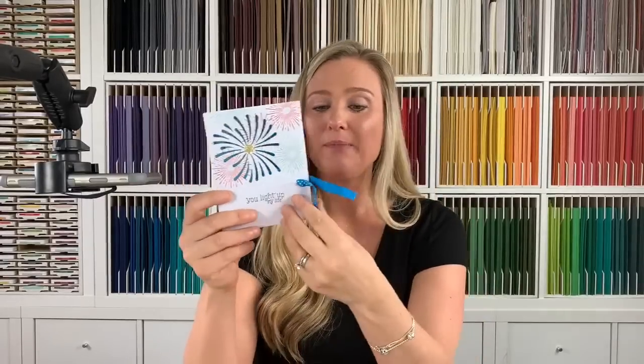All right, this one is from Elizabeth, Beth Freeman, and I thought this was really cute. She had this little ribbon tied on, and this polka dotted ribbon is Pacific Point. It was from a few years back, but it was awesome. And what she did is she created this little pocket.